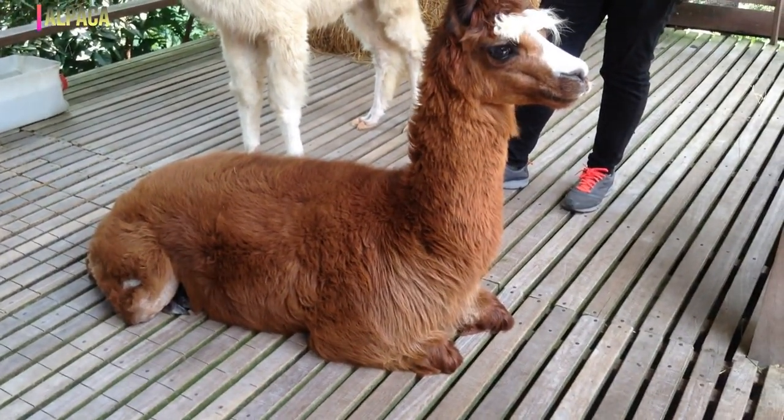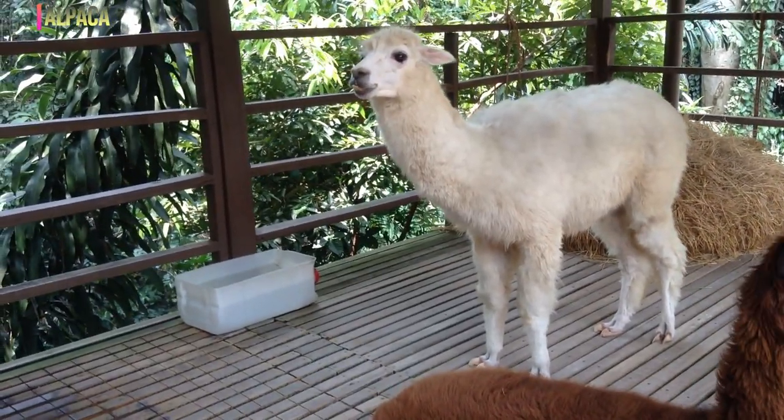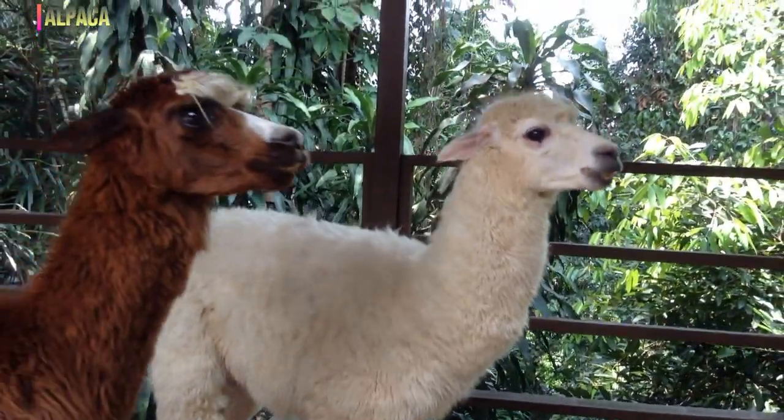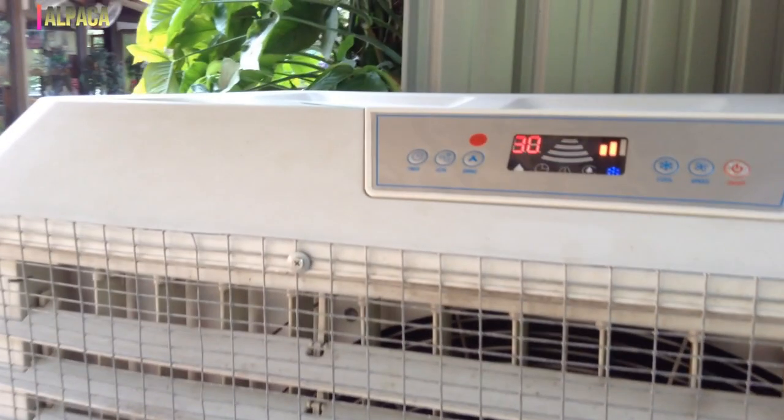Alpacas are smart animals and are fairly easy to train. They can learn to compete in obstacle courses and jump small hurdles. They typically live in temperate conditions in the mountains with high altitude.